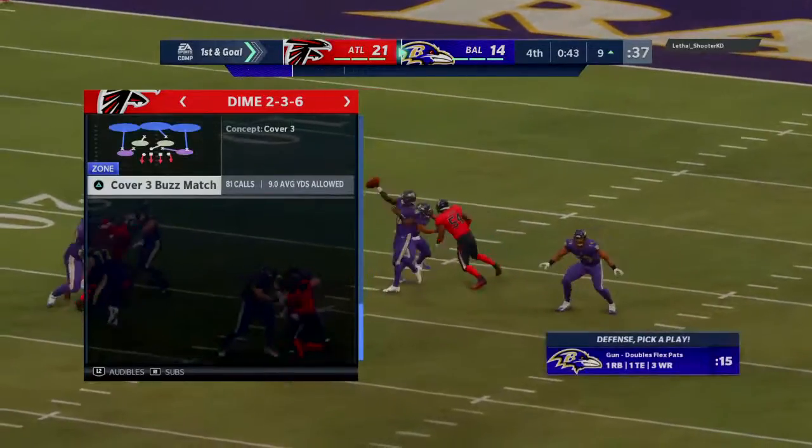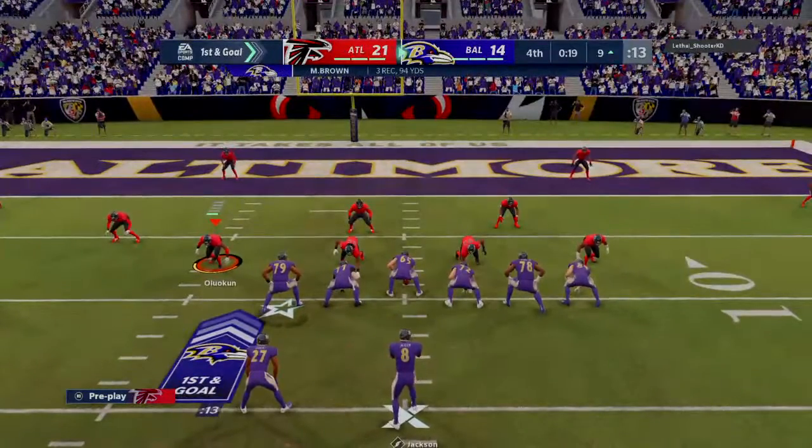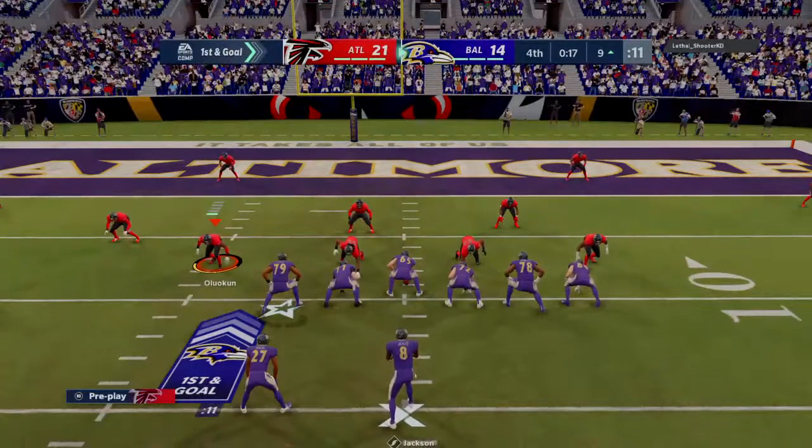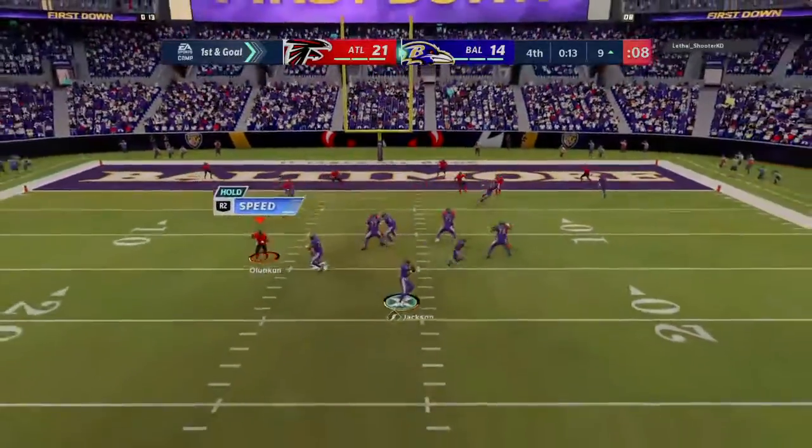Well, I guess at the very least they got the tackle, keeping him out of the end zone. Yeah, you're looking for that silver lining, aren't you? But guess what? Everything changes now after that big play. They've got a chance to strike. Now Jackson.